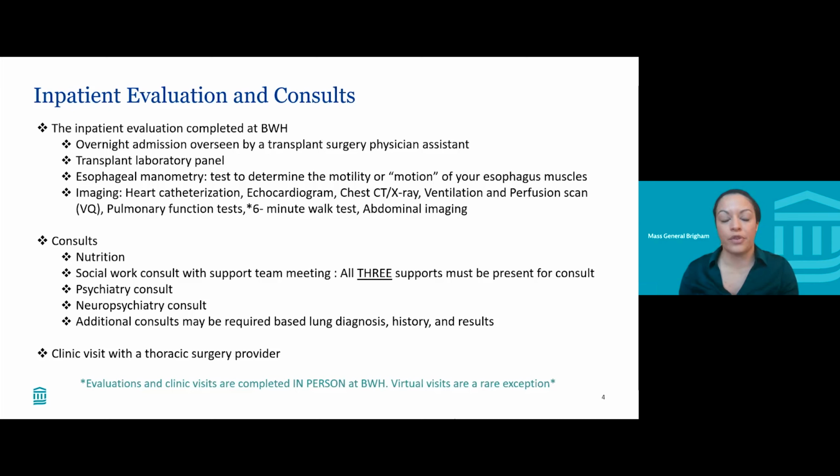Additional consults may be required as part of the evaluation process, dependent on a person's lung diagnosis, history, and the results as they come in.